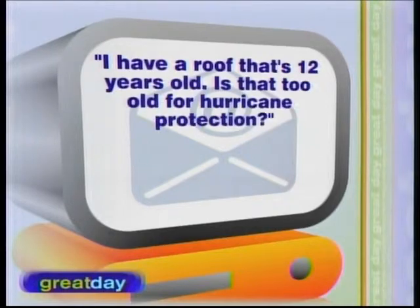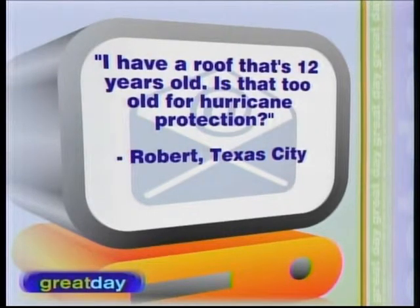Okay, you've been talking about, for each one of you, how technology has changed to address some various issues. All right, let's take a look at an email question here. And this email question says, I have a roof that is 12 years old. Is that too old for hurricane protection? That's from Robert in Texas City.